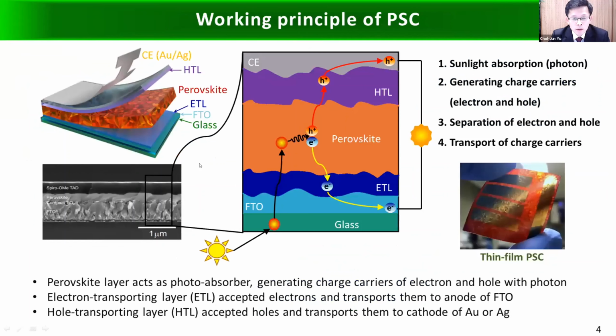Now, let me talk about the working principle of PSC, which is different from the silicon solar cell. You can see that the perovskite solar cell consists of several layers like perovskite layer, hole transport layer, and electron transport layer, which are placed on glass with a thickness of about 2 micrometers. So that is, it is very simple and flexible solar cells.